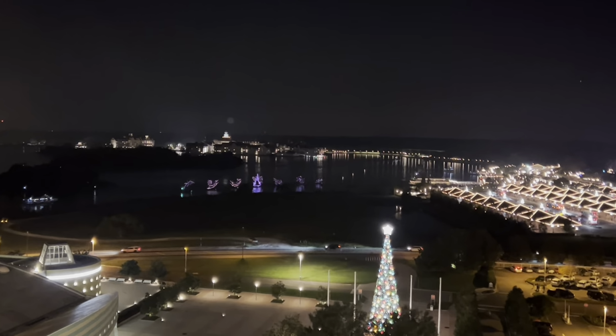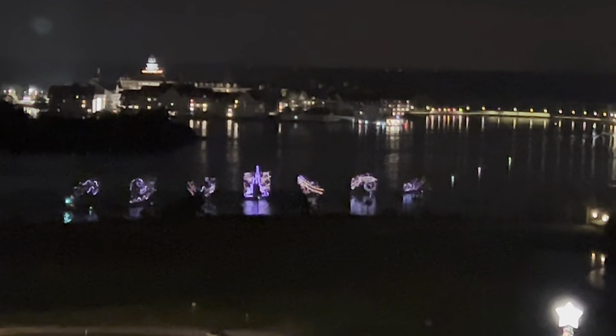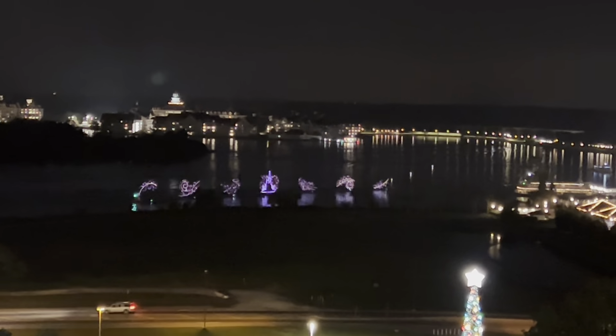I also wanted to highlight just super quick, as I finished filming everything else, the electric water pageant passed by. It's kind of hard to see from here, but it has the 50th tag right now with the castle right in the center, with the iridescent kind of vibe. And yeah, I just wanted to show that off real quick.